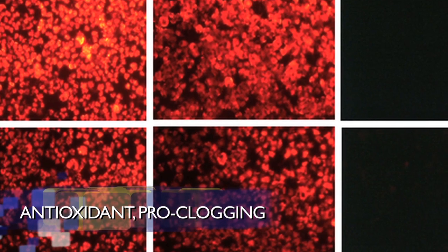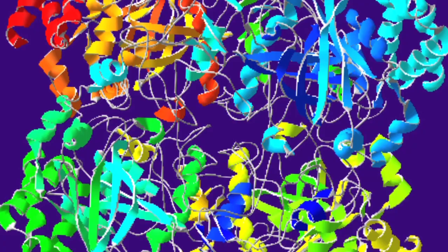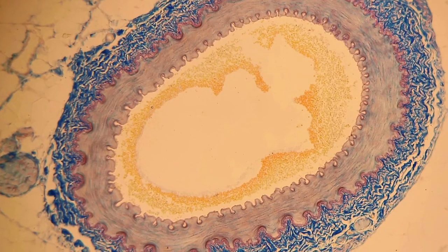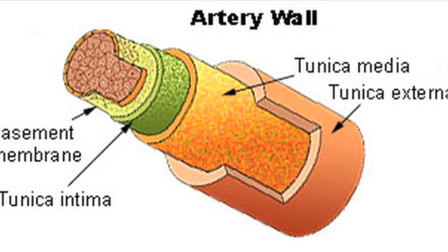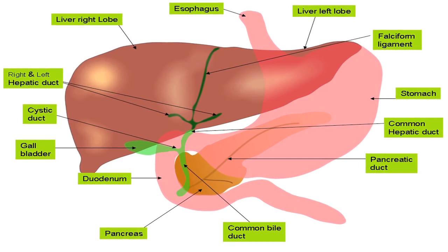Researchers have found that a protein that plays an important role in some antioxidant therapies may not be as effective due to additional mechanisms that cause it to promote clogging in the arteries. The protein, known as NRF2, gives a potent boost to antioxidants. However, it also increased the development of atherosclerosis by raising plasma cholesterol levels and cholesterol content in the liver.